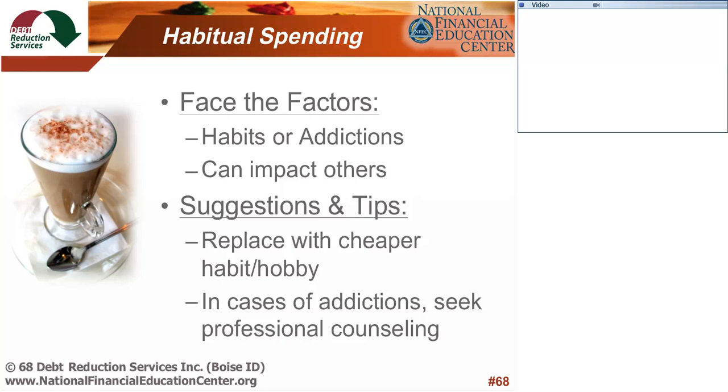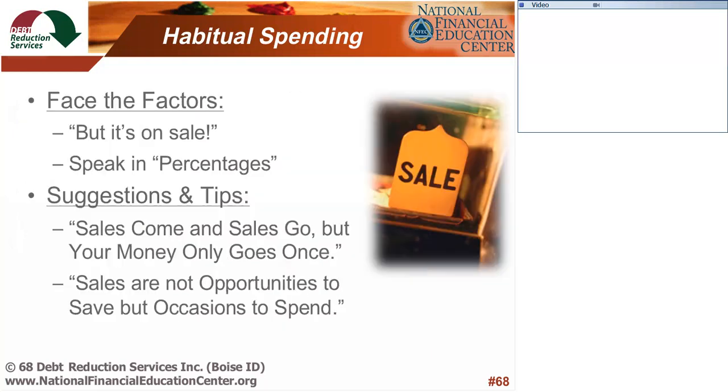And then, of course, in cases of addictions, you're going to need to seek professional counseling for those. There's some other issues there. Okay, the next one is our sales spender. This one's kind of my favorite. But it's on sale. I have to have it. Can't pass it up. Yeah, I can't pass this up.